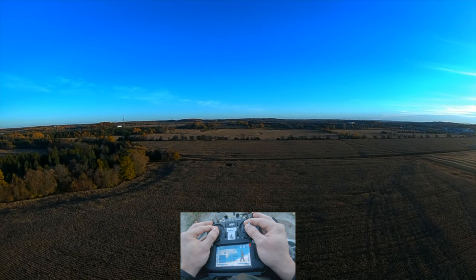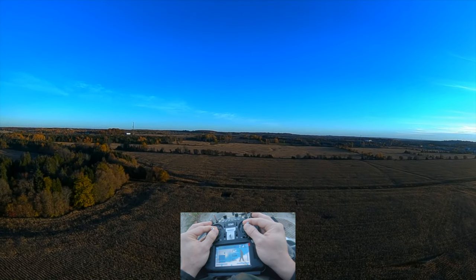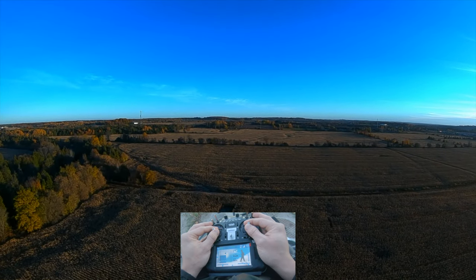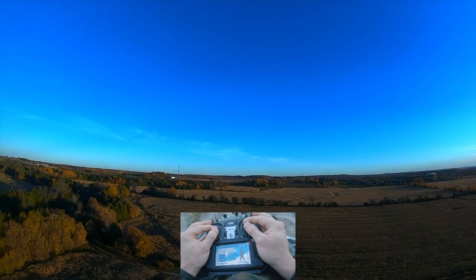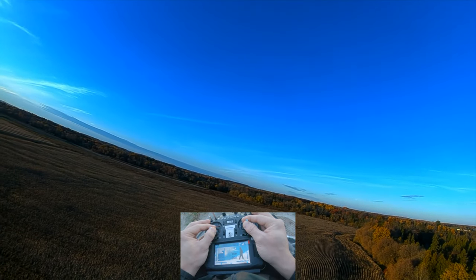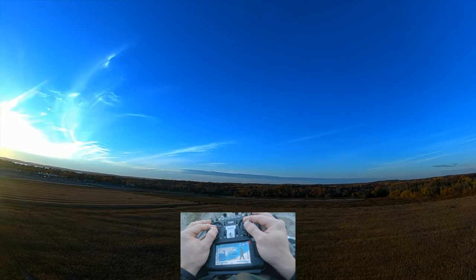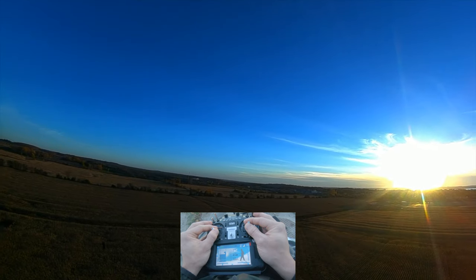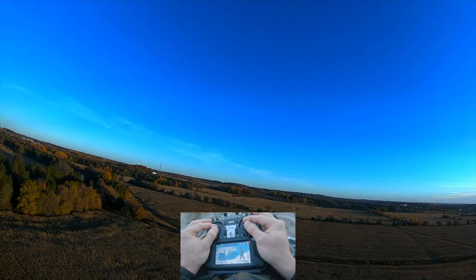...708 meters from home location. Beautiful. 40 meters in altitude. Apparently we're going 35, 40 kilometers per hour. I don't know about that. Just turning around to see if that has an effect on the antennas. Definitely does.